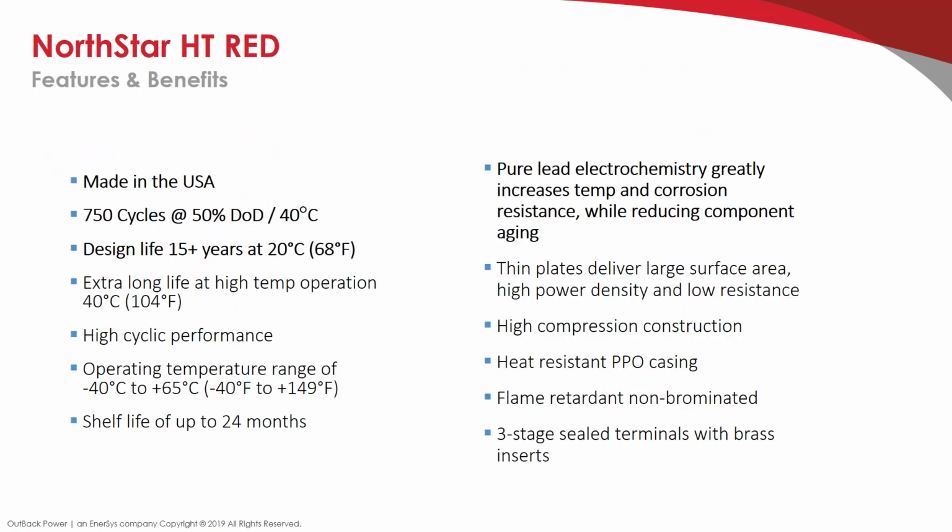Same bullet points really as last time. The difference is, again, being 750 life cycles. That would be only 2 years if it were cycled daily at 50%. So again, probably not a battery that you would have in an off-grid situation or a situation where you would reach that 50% depth of discharge every day, because you'd be replacing these batteries in 2 years. They're designed to last a long time. And again, that's why I think they are very good batteries for backup, but primarily for backup.